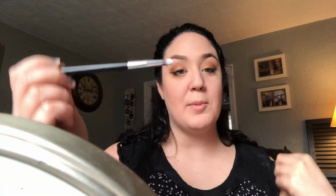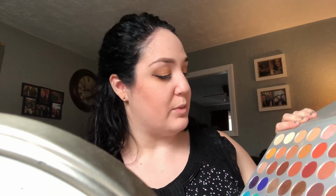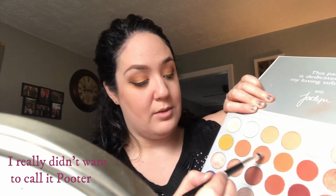All right, so finally I'm going to go in with that ruby brush that I got in the Ipsy bag today. And I'm gonna go in with, what am I gonna go in with? I'm gonna go in with Pukey again. And I'm gonna really smoke the crap out of that lower lash line.